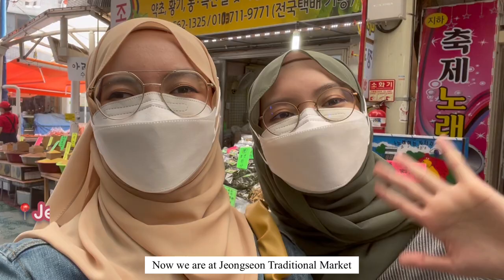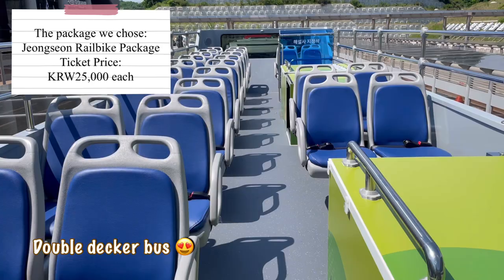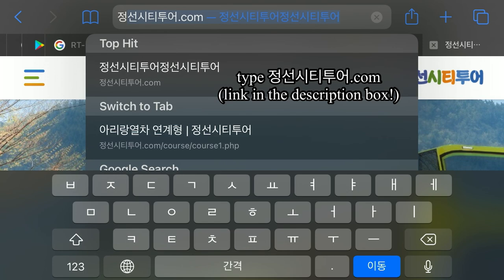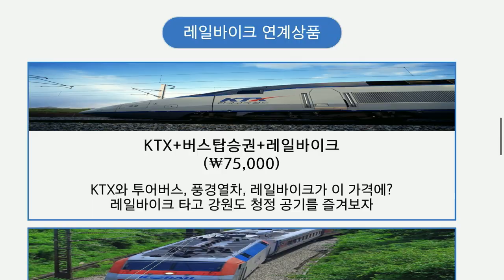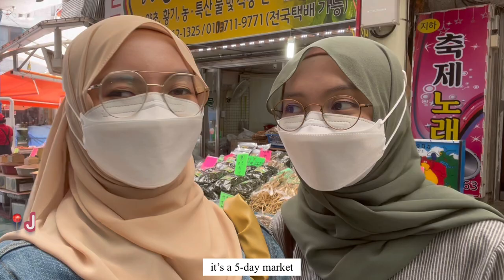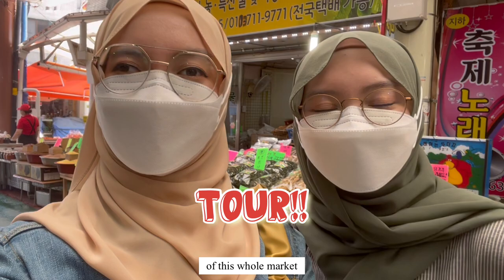We are at Jeongseon Arirang Sijang, or Jeongseon Traditional Market. We're going to show you a tour of this whole market and guess what's there to look at. Stay tuned!